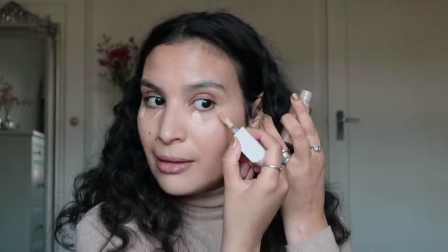It's a great concealer because it is very creamy and it is very hydrating as well. It has a really good coverage as well. I would say a good medium coverage. I wouldn't say full though, but a really good medium coverage.